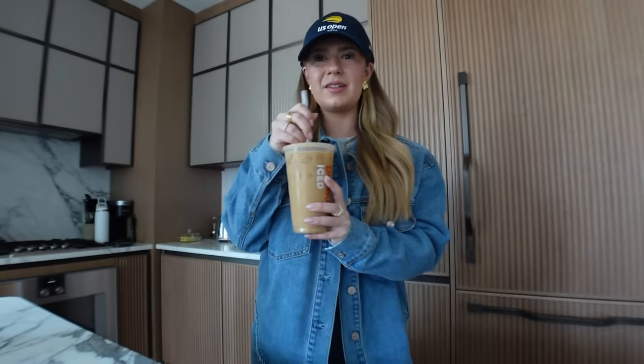Oh my God, that's so good. From Dunkin', I get a decaf iced coffee. It's like the only place I know that actually has decaf iced coffee. And I do 2 creams, 1 sugar. And it tastes like college to me because me and Delaney used to like go get Dunkin' in the mornings.